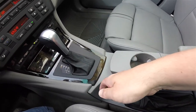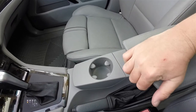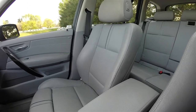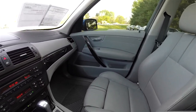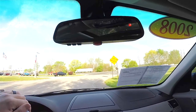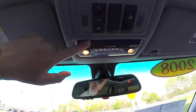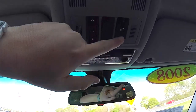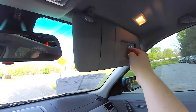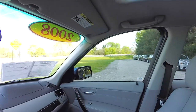Single cup holder in the center console, handbrake, nice amount of storage in your center armrest, a little bit more storage on top. Looking overhead, automatic dimming rearview mirror with 3-channel HomeLink universal garage door opener. You've also got an integrated compass. On the overhead console, you have ambient lights, individual map lights for the driver and passenger, overhead lighting, your BMW SOS, and your panorama sunroof control. Illuminated vanity mirrors. Overhead assist handles.